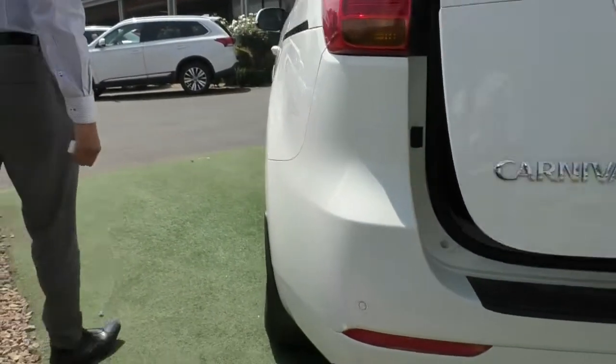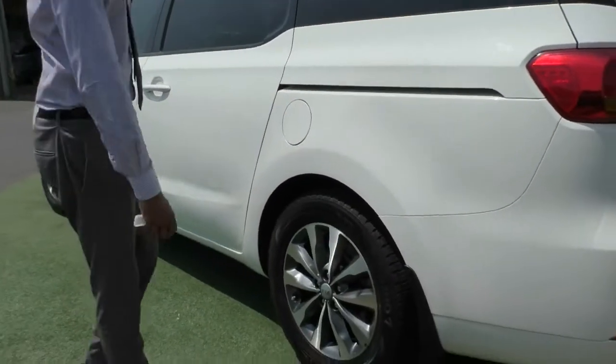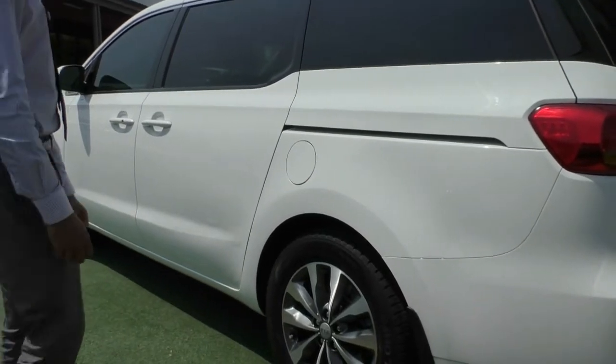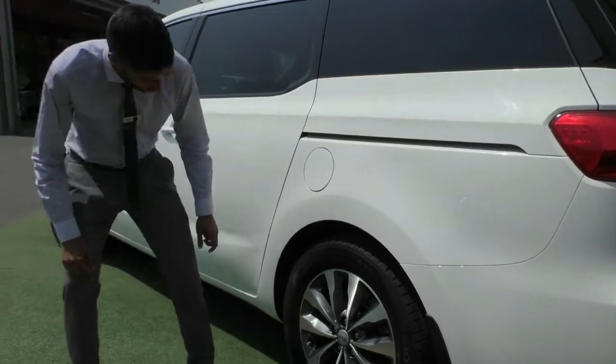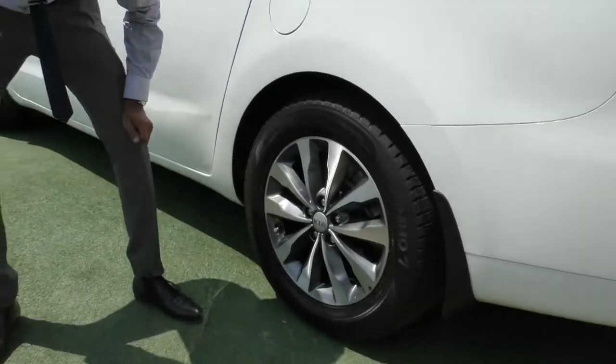Now we'll come across to the passenger side. Fuel cap is on the passenger side of the car, so safe side of the car in case you are pulled over on the side of the road. It does protect you from any oncoming traffic or possible danger on the road. Taking a look at the third alloy, very minor scuff here, but for the most part the rim's actually been kept in pretty good condition.